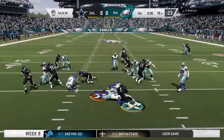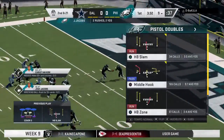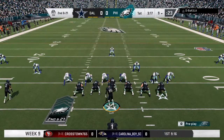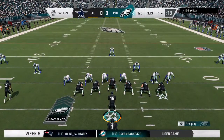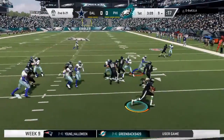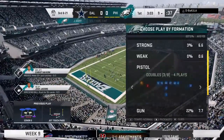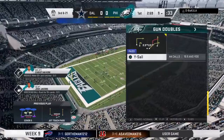Now a carry for Jacobs. And he'll be taken down, losing yardage back at the 9-yard line. That's going to go as a loss of a yard, and it'll be 2nd down. He's going to be taken down shy of the 10, right around the 9-yard line. The 2nd down play, not much better than the first, just a gain of 1 there.